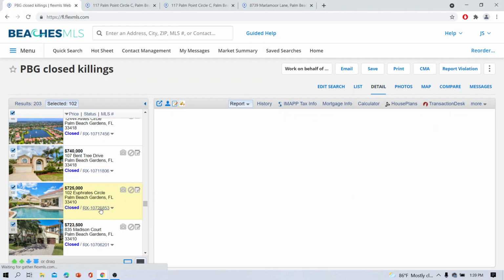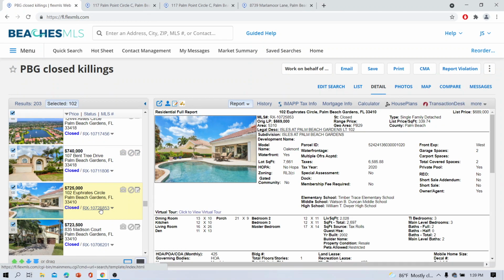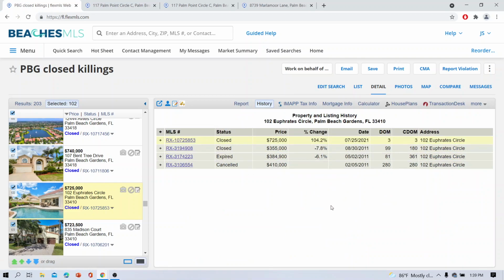So here's a nice home. Oh, this is in the Isles. History. They bought it for $355,000 in 2011. 10 years later, they sold it for $725,000, making almost $400,000.